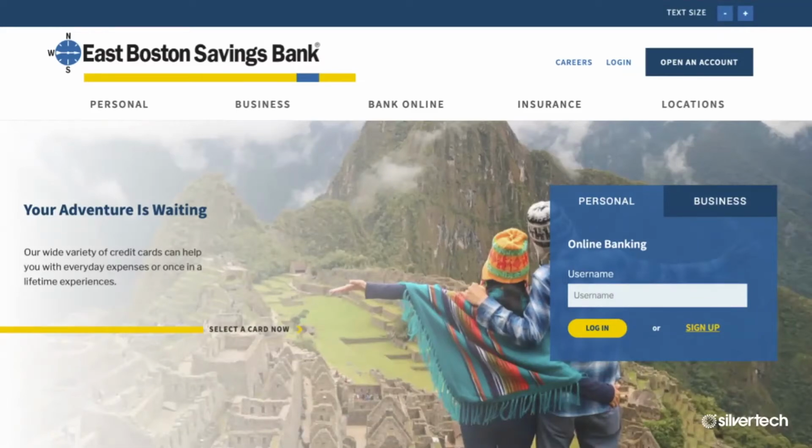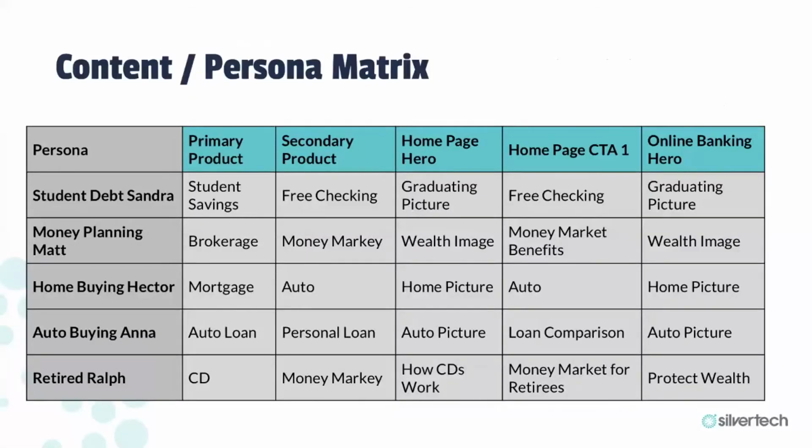Not just that generic ad. Once we map out what we want this to look like, the next step in that process is expanding that content analysis that we created in that first stage and actually looking to personalize it. So what we like to create is this content persona matrix. We take all of our personas that we want to personalize for, identify primary and secondary products for those personas, and then identify where on the website or in-app we want to personalize, and then actually lay out what those personalizations are going to be. So if we know Auto Buying Anna is coming to the site, that homepage hero should be an auto picture, and then we'll reuse that same auto picture within the online banking application.